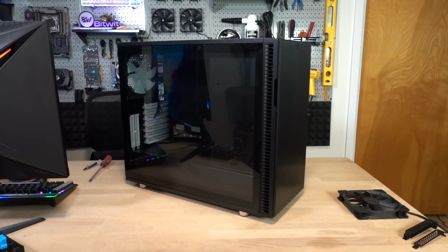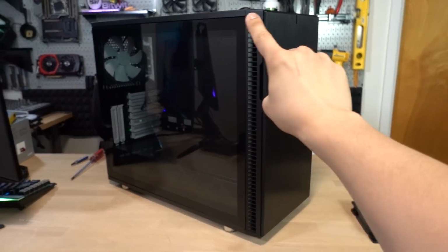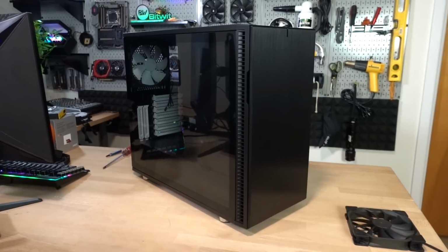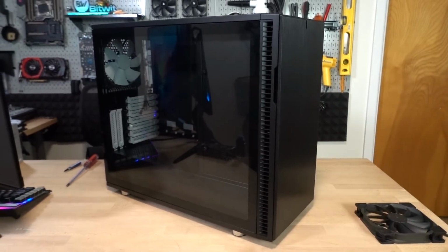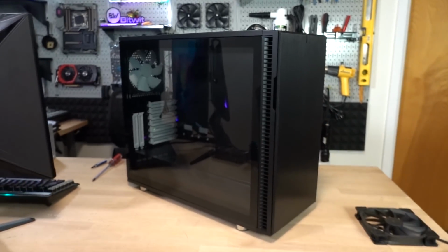We're gonna start this build off with the case for a change. This is the Fractal Design Define R6. It is not the 7, it's not the latest one. I would have loved to use that case, but I just don't have one on hand. This one was in the garage just collecting dust, so I thought, what the heck?